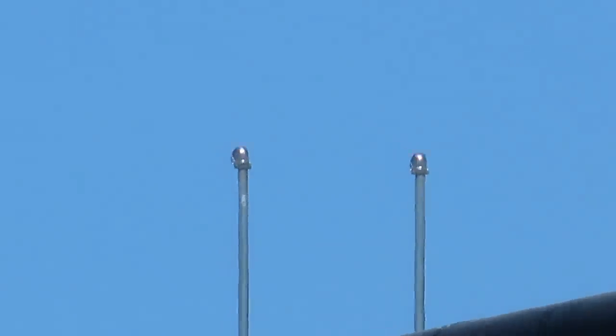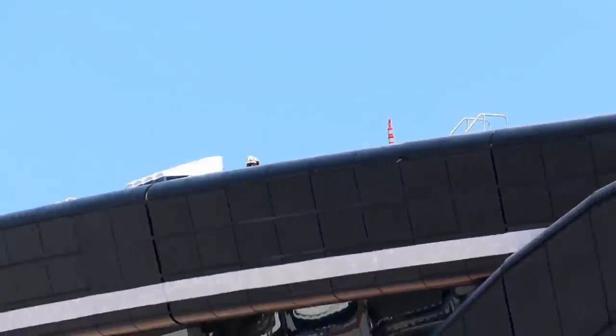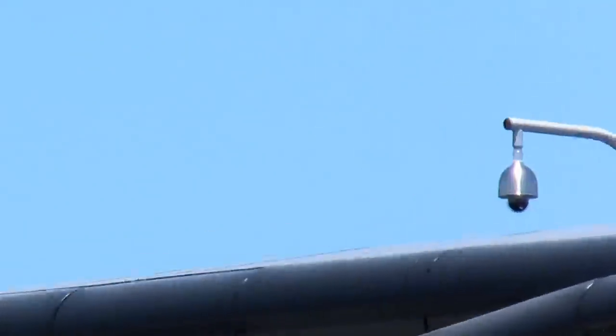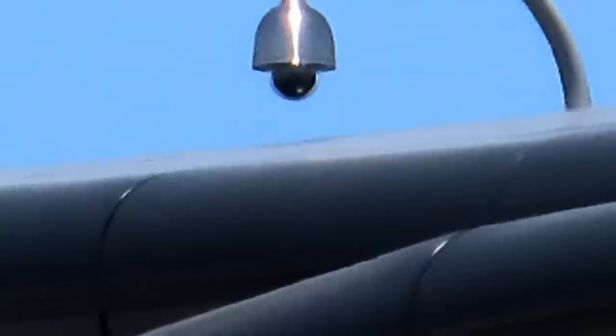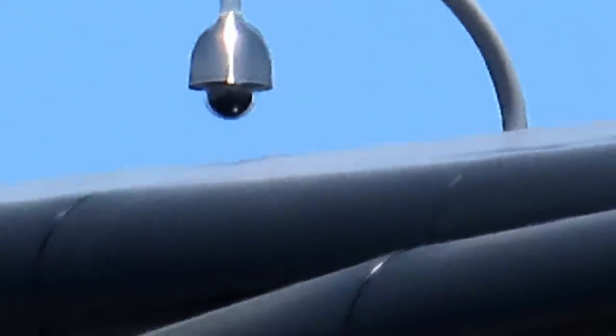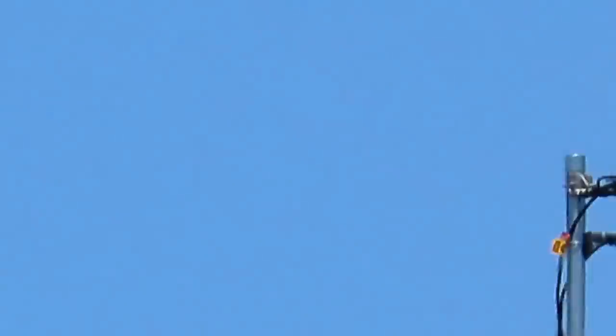You can see these poles up here now. They were by there. Looked like they were working on them a little bit ago. Now they're over here doing something. Hard to make out. It looks like it might be a dome camera hanging there. And then again, you got this antenna looking thing just like on the southeast corner.